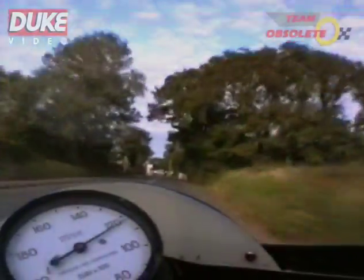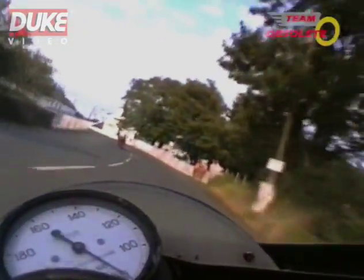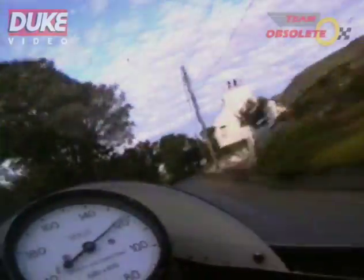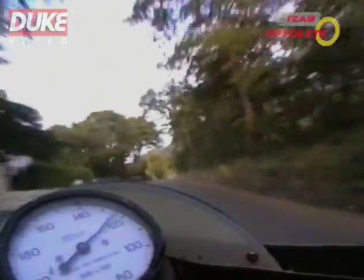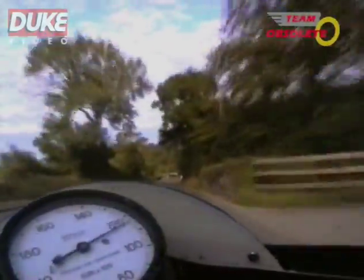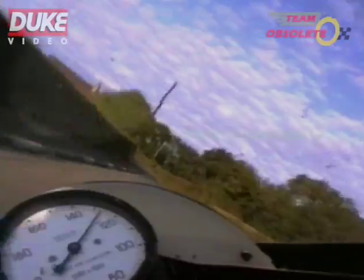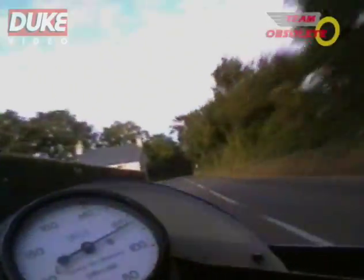Now we're approaching Ballaugh Bridge, a famous humpback bridge where you get airborne, and undoubtedly you've seen the photos. Try to take it pretty steady there, just had a little jump. That's Gwen on the left there. She checks every rider every lap of practice and in the race. Sort of the patron saint of the riders at the Isle of Man. A little jump there. You see the tachometer needle jump as the rear wheel comes off the ground.